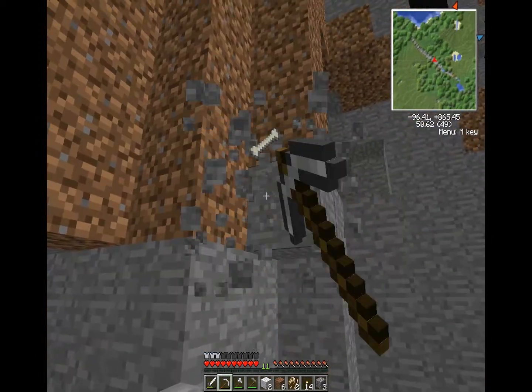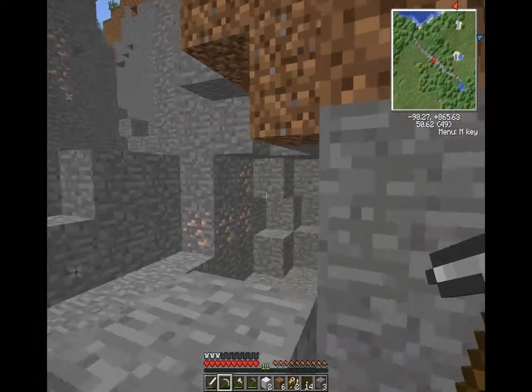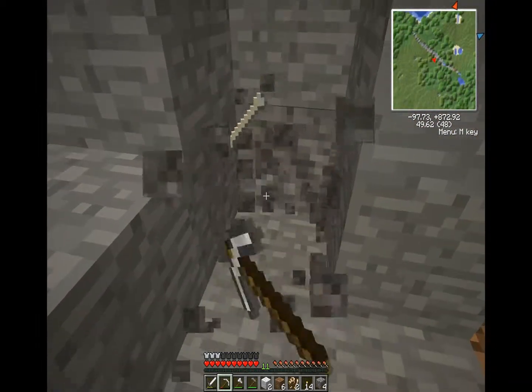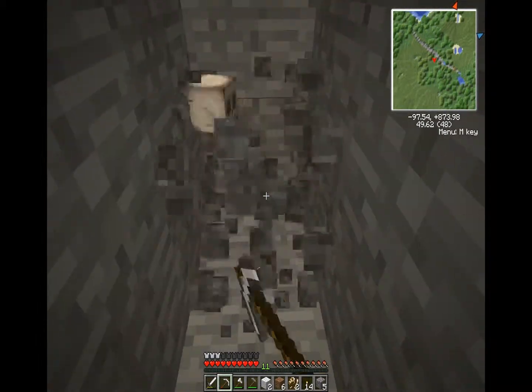Now he's got a brand new zombie harvester. Yeah, I made that one up all by myself, guys. You can use it. Liquid gold you're getting here. Not really.